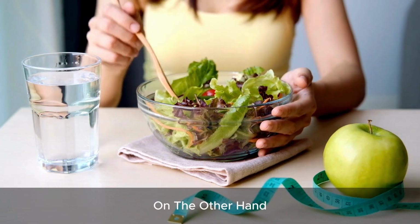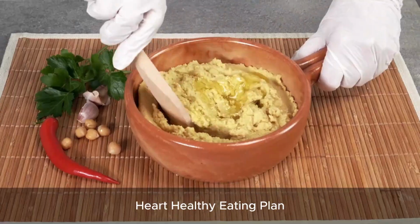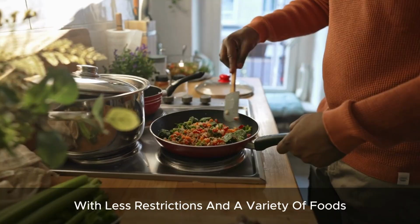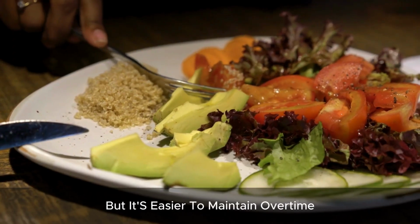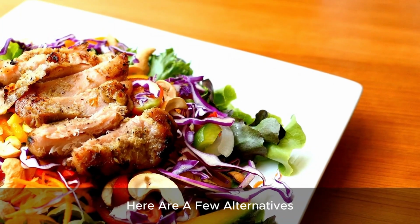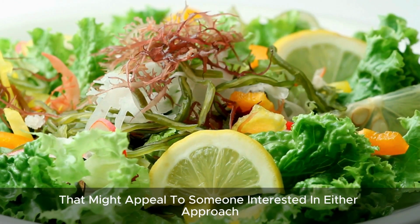On the other hand, the Mediterranean diet is ideal for those who want a sustainable, heart-healthy eating plan with less restrictions and a variety of foods. It may not deliver fast results like keto, but it's easier to maintain over time and has a more holistic approach to health.